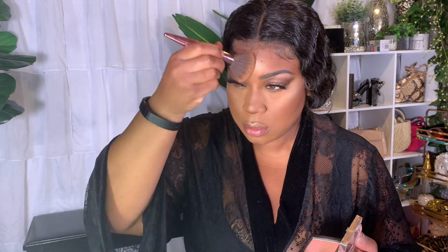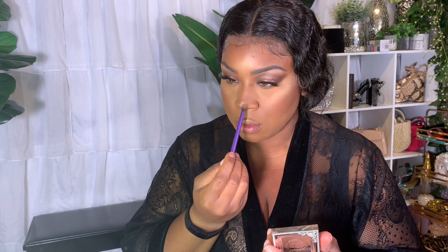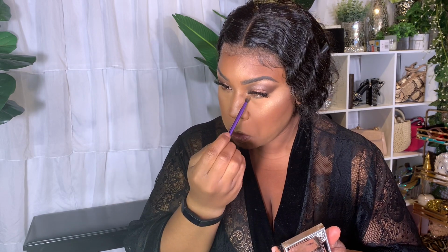It's beautiful. So I'm going to use my powder brush to blend out my forehead because we don't want any harsh lines. And I'm using that small detailing brush again, and we're going to put some of this highlighter on the tip of our nose, the bridge of our nose, and our inner tear ducts.